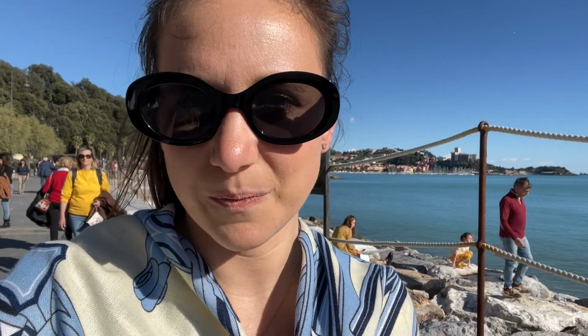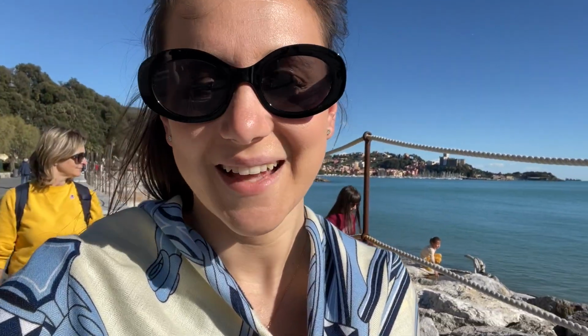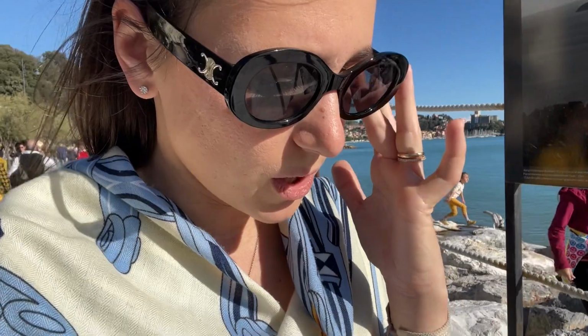And there are also two beaches, so there is another beach on the side of the Gulf. I'm not sure how you call it. It's a bay actually. That's how you call it. It's the Poets Bay.